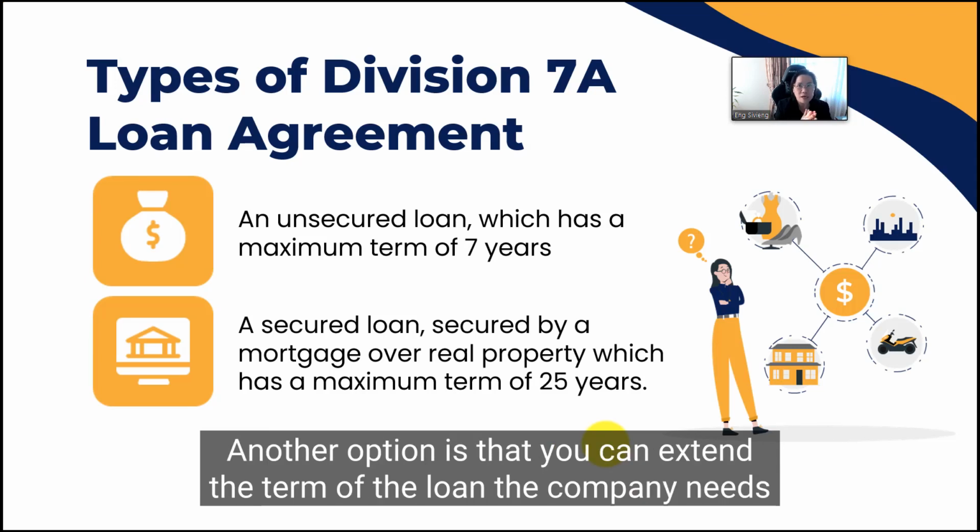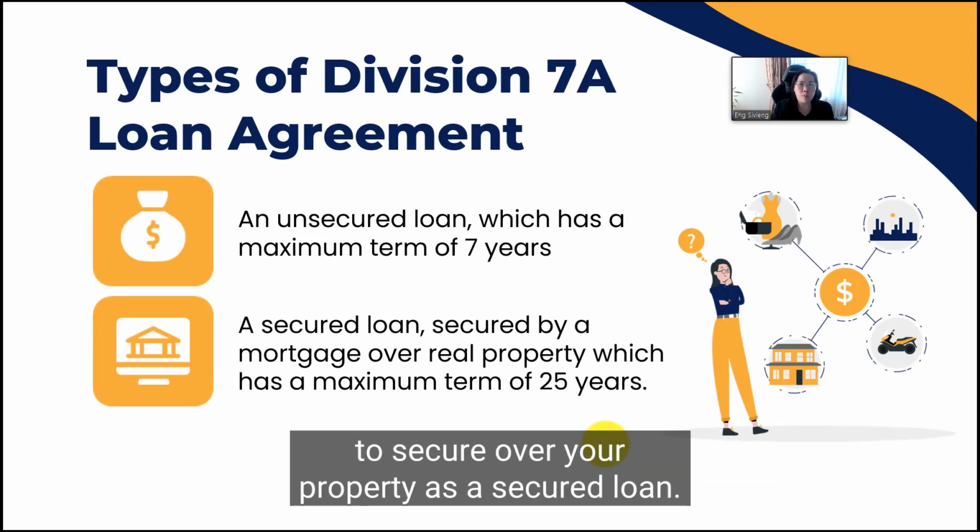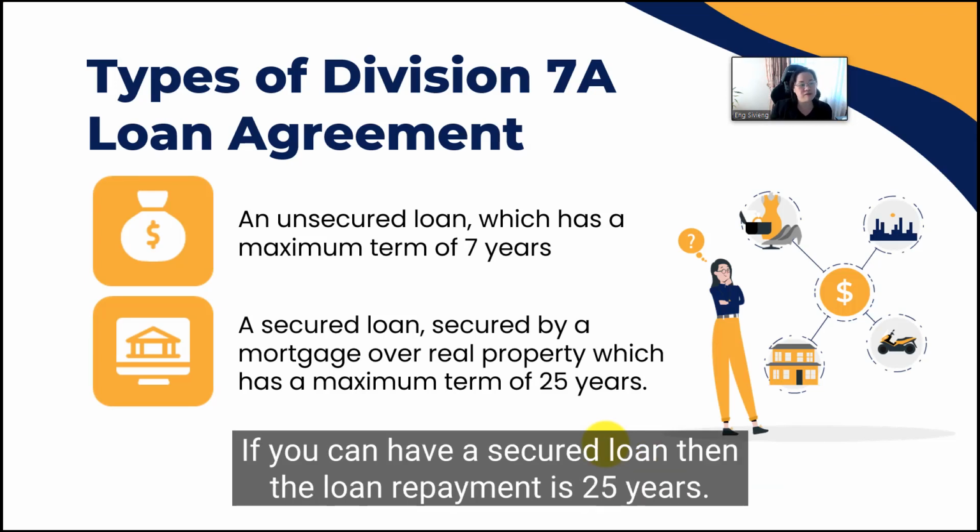Another option is that you can extend the term of the loan. The company needs to secure over your property as a secured loan. If you can have a secured loan, then the loan repayment period is 25 years.